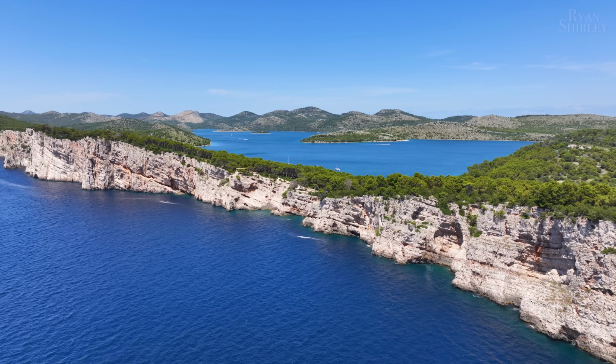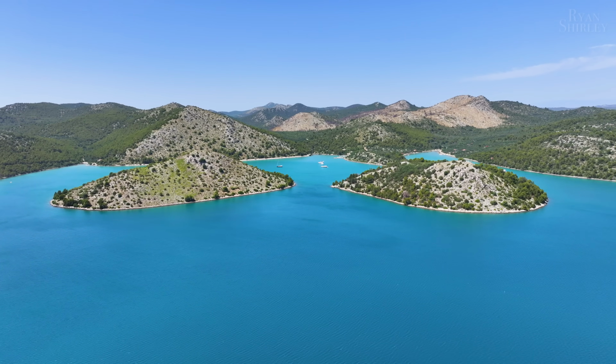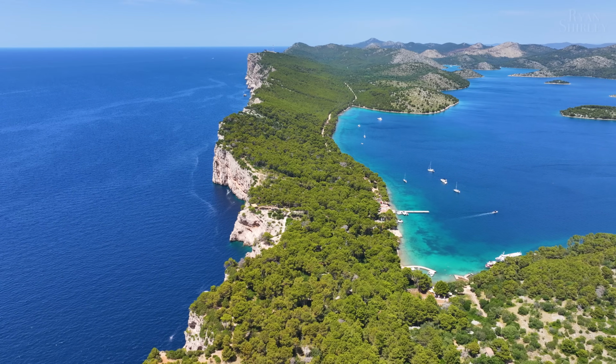Now, afterwards, I went to the southern part to visit the Telašćica nature park. This area was extremely beautiful. It had a bay full of islands, and then there's this really nice beach area with a little restaurant. It cost about 10 euros to get in.